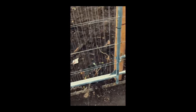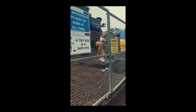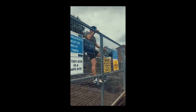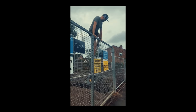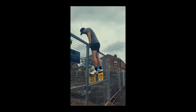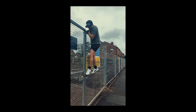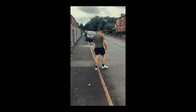Yeah, and we all laugh at Gary going over fences, but come on, Clark. Yeah. Show us how it's done, mate. Oh, he's doing good. Whoop, whoop. Hey, trouble there. You can see your nuts there. Whoop, whoop. And he did it. And that is how you do it, lads.